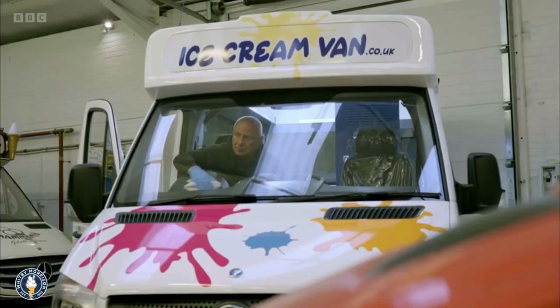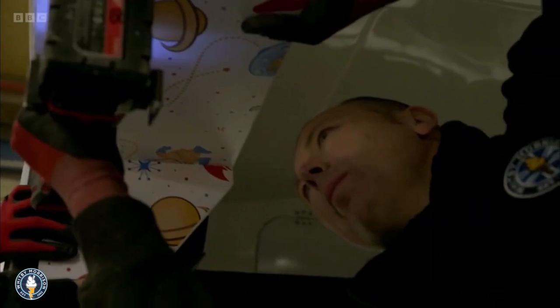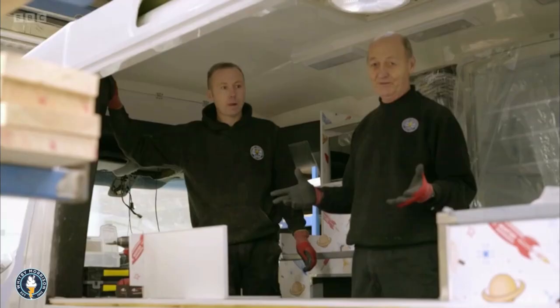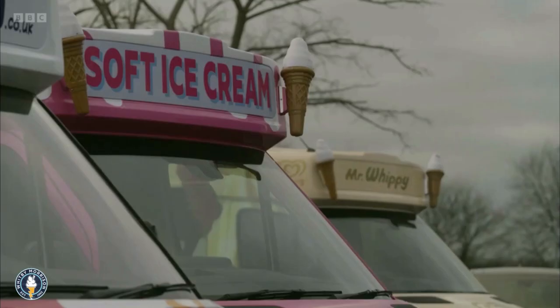We are renowned throughout the world. You'll find our ice cream vans on every single continent. We build everything in-house here, from start to finish, to give you that perfect ice cream van. Every van that we do here is bespoke. There are no two vans the same. They may look the same, but they're all different, and every one presents its own challenges.